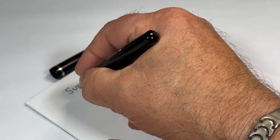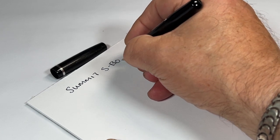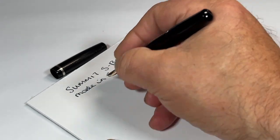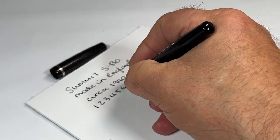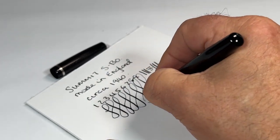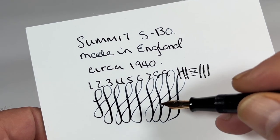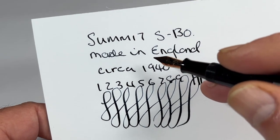And what we have is a Summit, and this one is the S-130, made in England, and I would say circa 1940s. It's writing very nicely indeed. Does it have any flex? No, not particularly, I don't think. Yeah, well, if you look, maybe just a little bit. I don't want to put too much pressure on the downward stroke, but you can see it has a little bit of flex, a little bit of variation in the line there. A lovely writing, I would say fine, maybe medium line, again with a little bit of variation.